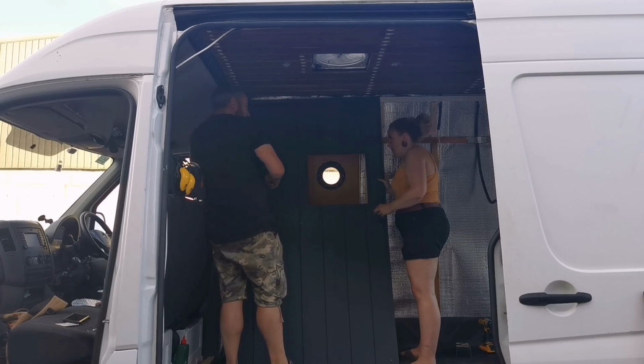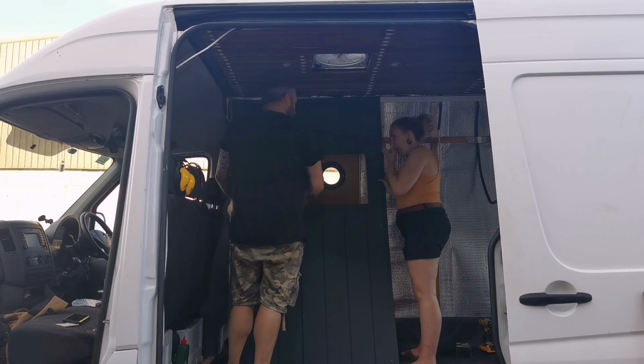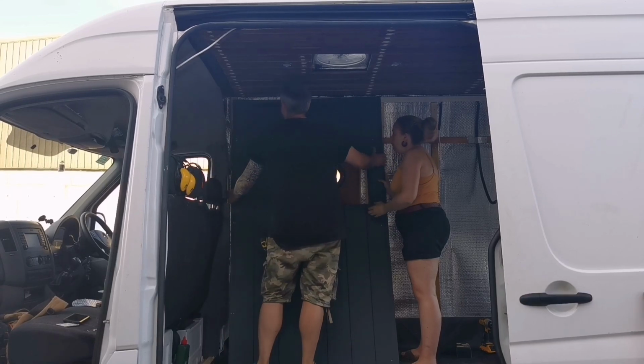We'll be able to get that wire wherever we need to get it. It's down there. So once I've got my hole, I'll be able to pull the wire through, no problem.